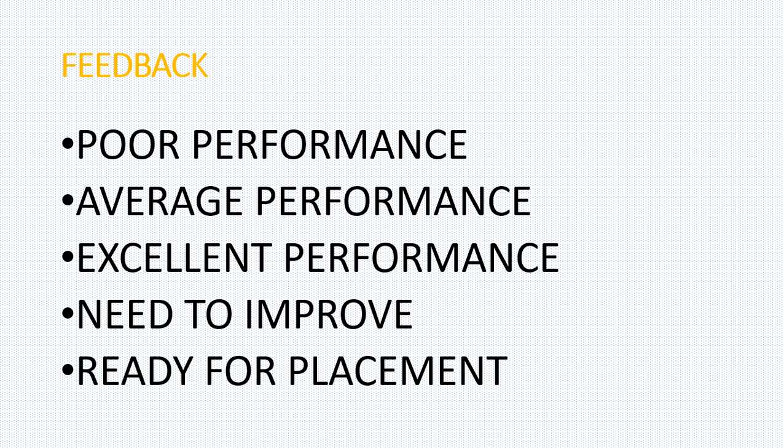If your score is not great, they may give you a poor performer remark. If it is average, or if you really score well, they may give you an excellent performance remark. They may give you a remark saying that you need to improve, or they may say that you are ready for placement. Based upon your score, you may appear for the final round of selection, and if you're good enough, you will definitely get the job.